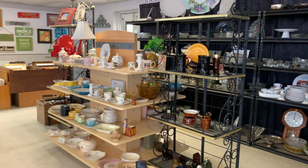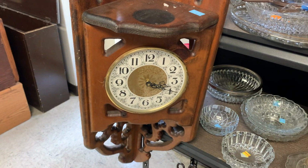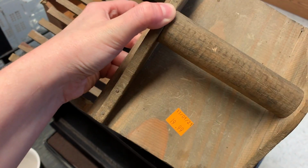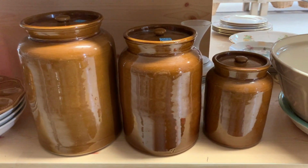Okay, so this is their little antique section where everything is priced honestly pretty high. I still look through here. It's very rare that I find something in this section, but every now and then I will find a piece that I like that's priced at like $4 or $5, so I bring it home. But today I did not find anything.